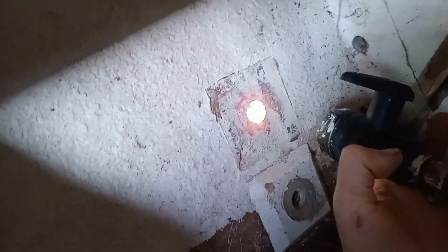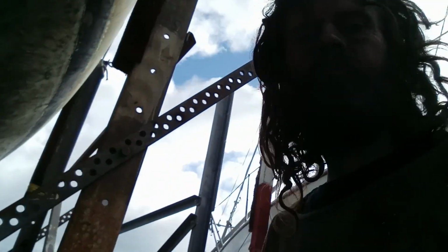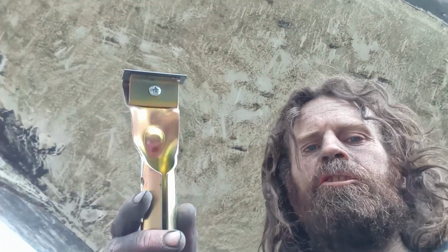That was the through hole fitting, but now it's going to be sealed. I had to grind that one off. It was just too inaccessible to get the clamp on it. Just been scraping the bottom. The carbide-tipped hand scraper.